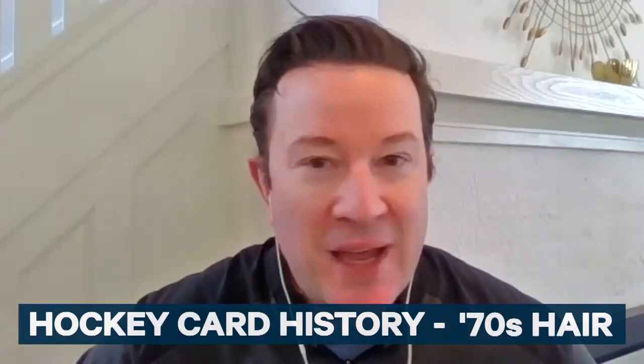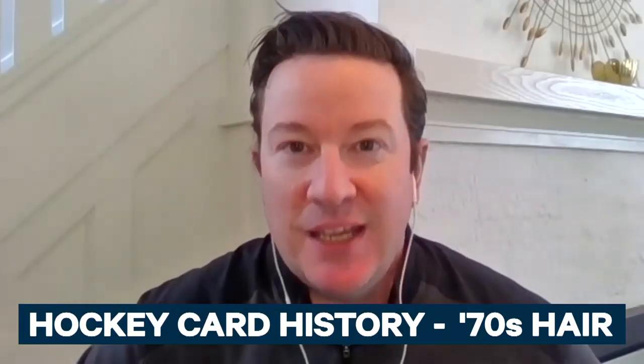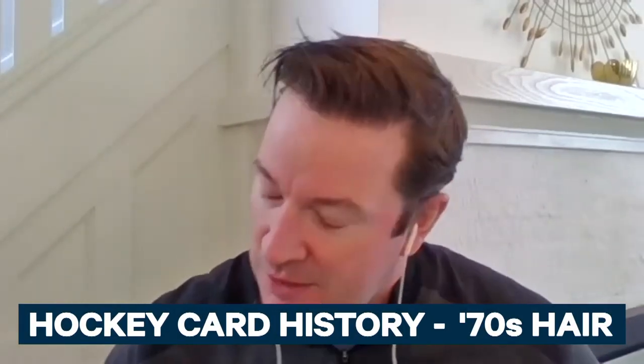Hockey, we've been here before. I'm talking about the 1970s. Hair was untamed, but then it was actual style as opposed to this. So we are going to look at the best 70s haircuts in our hockey card history countdown.